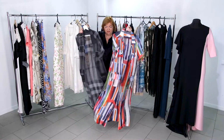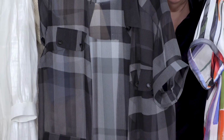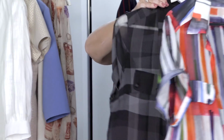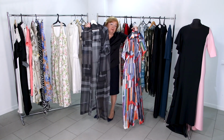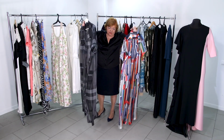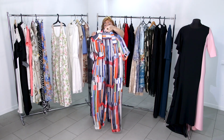The following short dresses are pretty similar. I love them. I've already shown you one of them. The dark one can be combined with a woolen dress or with trousers. It's perfect for the office. And the bright one is better for the summer.